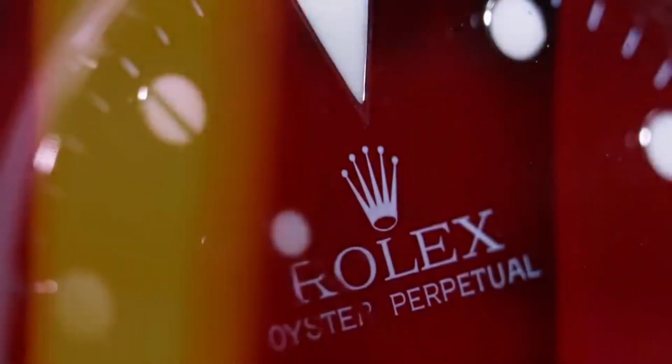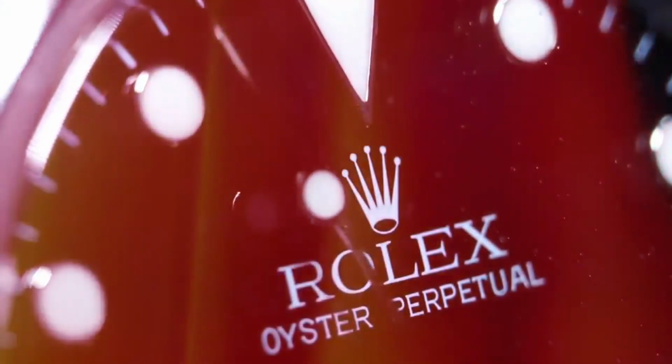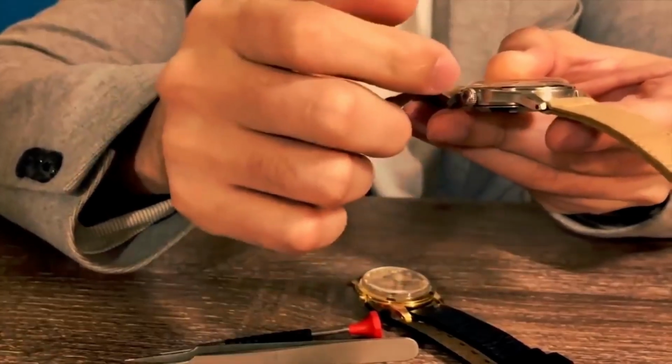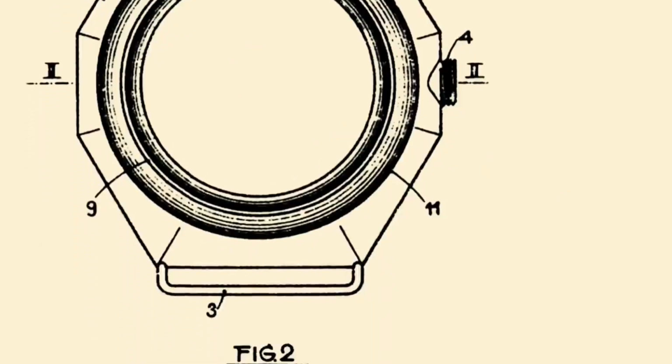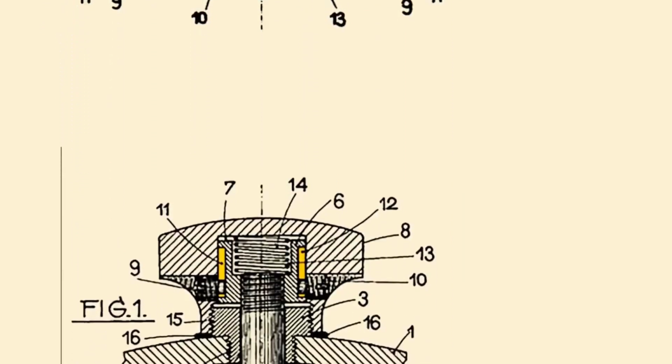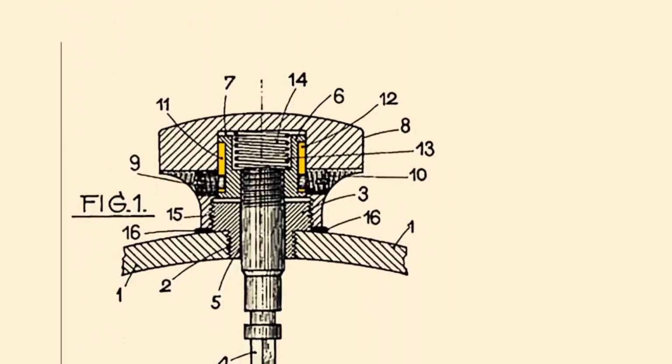Buyers new to Rolex face mountains of information, both current and historical. Hell, even ardent fans have trouble keeping up. As of 2024, Rolex makes hundreds of individual references divided into over a dozen different collections.